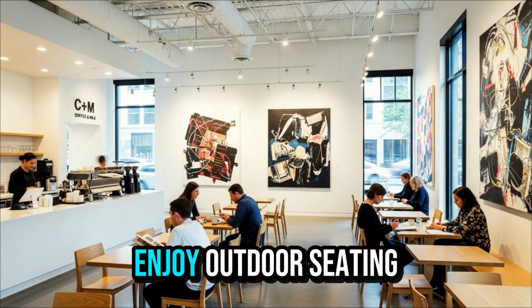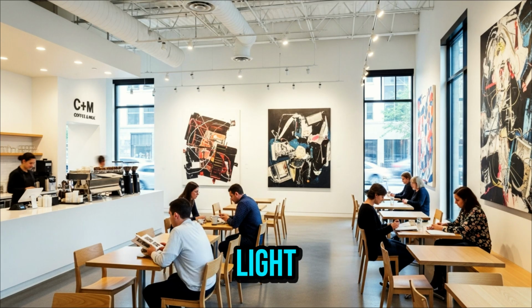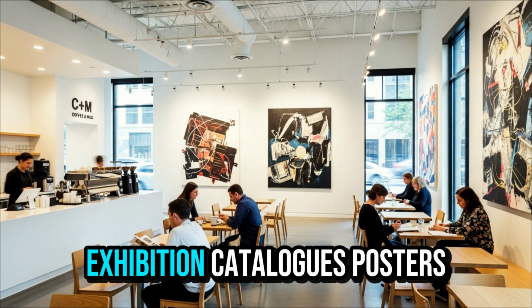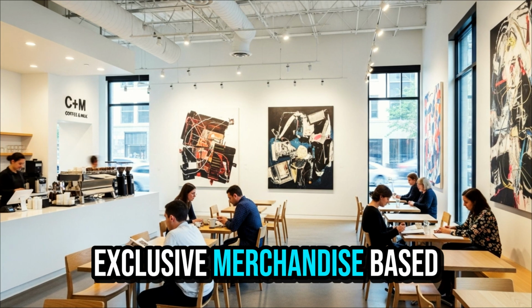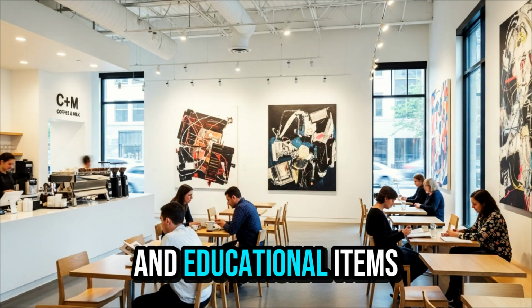Visitors can also enjoy outdoor seating areas for resting and eating, with views of installations like Urban Light. Museum stores and souvenirs: LACMA has gift shops that sell art books, exhibition catalogs, posters, unique jewelry, home decor, and apparel inspired by art, exclusive merchandise based on current exhibitions and permanent collections, kid-friendly souvenirs, and educational items.